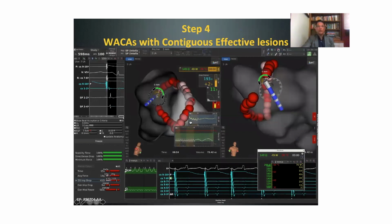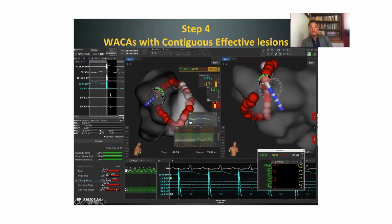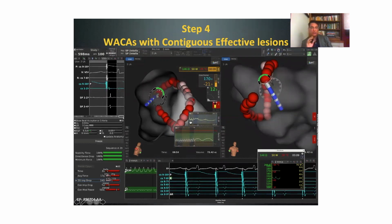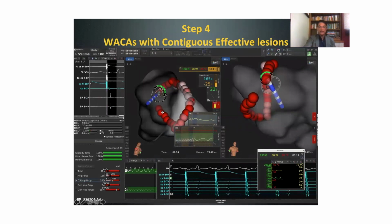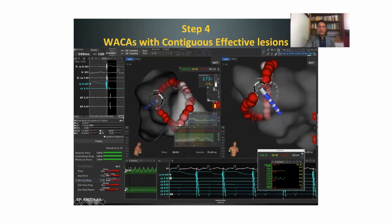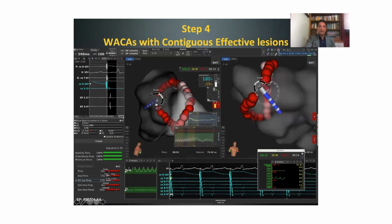Step 4, the all-important step, is to create good quality contiguous lesions all around your wide area circumferential ablation. So this just gives you an idea of what we've been doing on the right side. So this is the right anterior. I started off at, if you like, 9 o'clock on the clock face, went down to 6, then worked my way on the posterior wall, and I'm coming back towards the anterior carina.